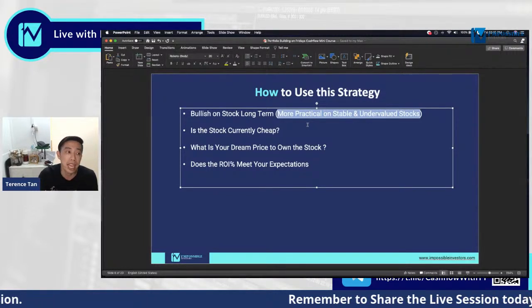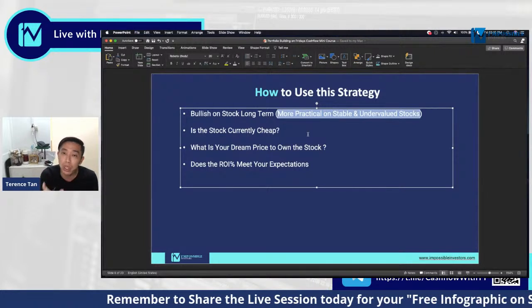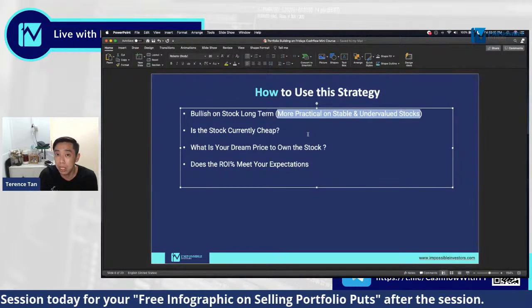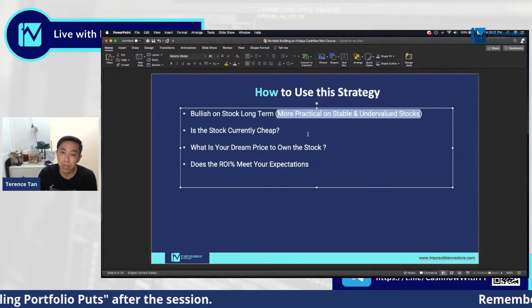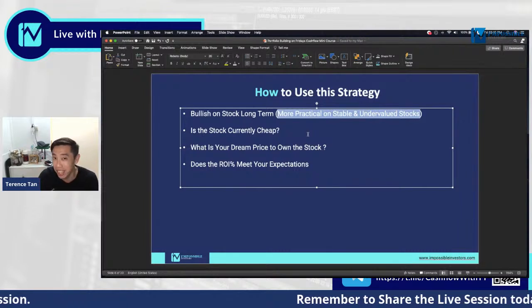So I hope you get that point over here. And this is very, very valuable, because if you continue to do it this way, I promise you, if you do this plus the portfolio way of selling put options, you are taking on very little or no risk. Very little or no risk. So you're learning how to do it right over here. And the best part is you're getting it all free today from me.